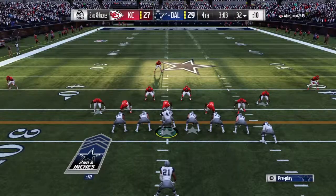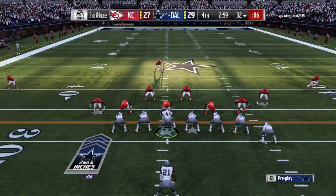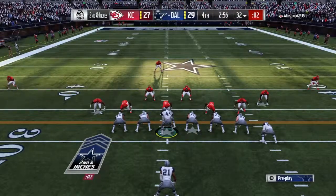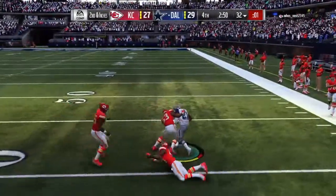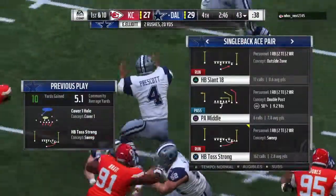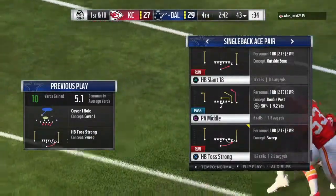Here we go, let's bring it. On 2nd down, Elliott. And they get him down, but not before he takes it across the 40-yard line. A nice pickup there, 10 yards, and it'll move the sticks.